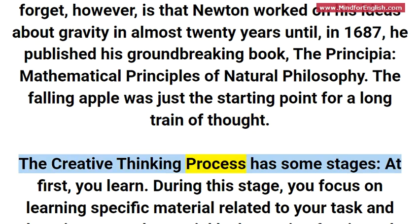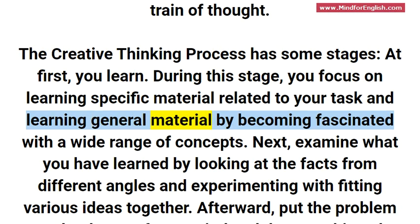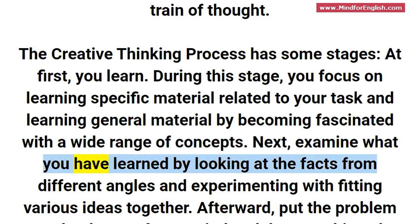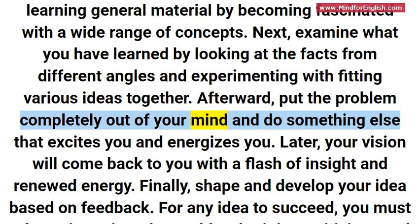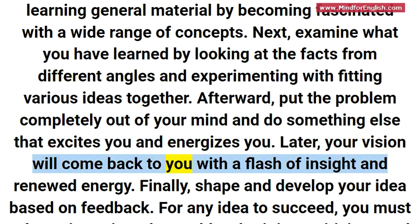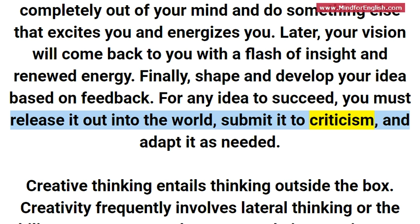The creative thinking process has some stages. At first, you learn. During this stage, you focus on learning specific material related to your task and learning general material by becoming fascinated with a wide range of concepts. Next, examine what you have learned by looking at the facts from different angles and experimenting with fitting various ideas together. Afterward, put the problem completely out of your mind and do something else that excites you and energizes you. Later, your vision will come back to you with a flash of insight and renewed energy. Finally, shape and develop your idea based on feedback. For any idea to succeed, you must release it out into the world, submit it to criticism, and adapt it as needed.